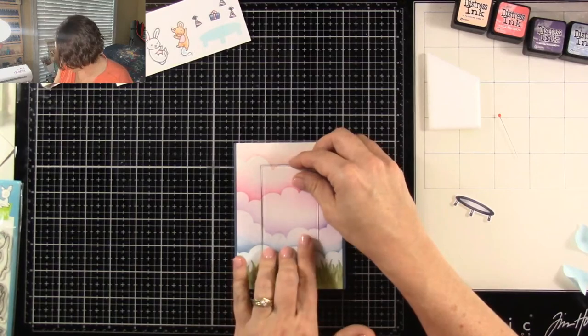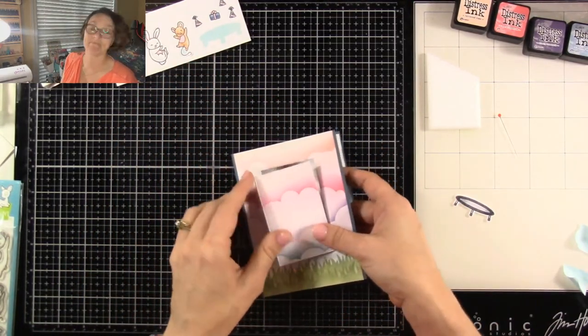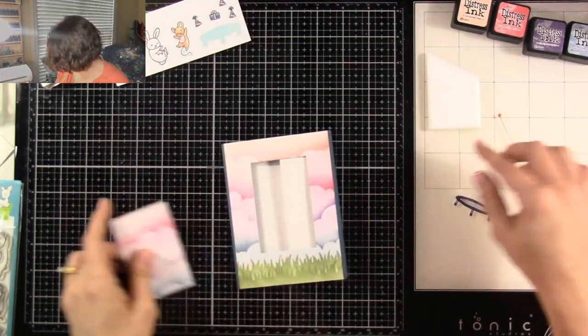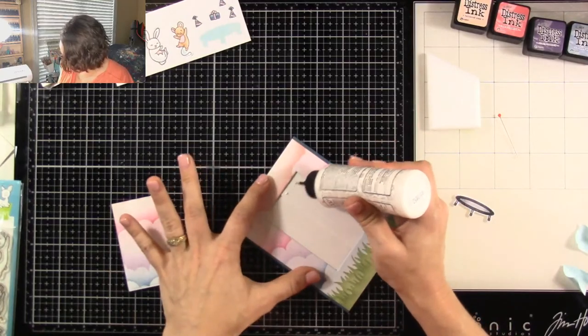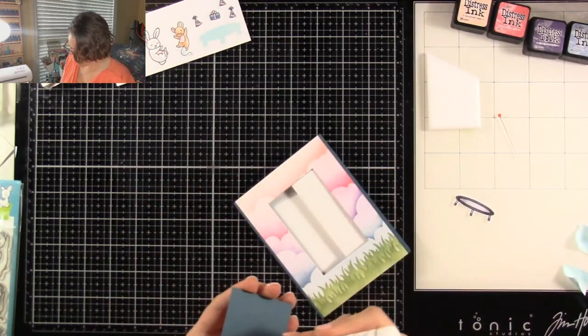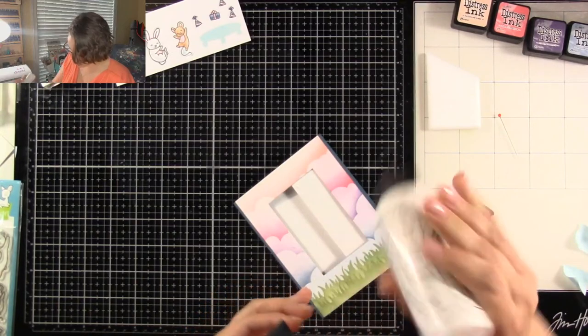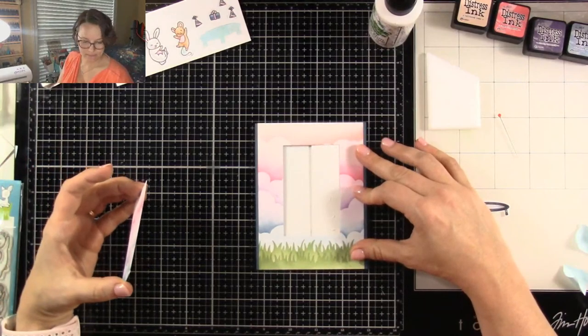Golly, that's beautiful. Okay. So then the next thing I'm going to want to do is stick this back in there. All right, this is how our fun fold is going to work. I'm going to put glue through here, and I'm also going to put it right on this edge because I want to make sure that I have it down. For me, the easiest way to do these is to glue like that.